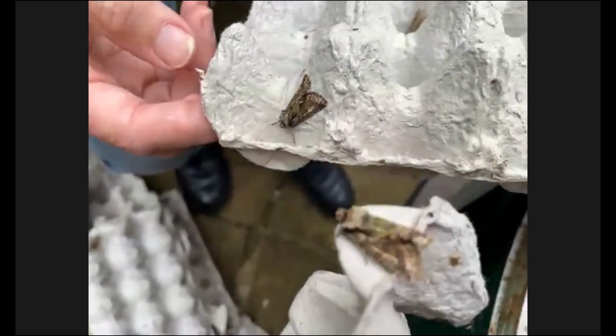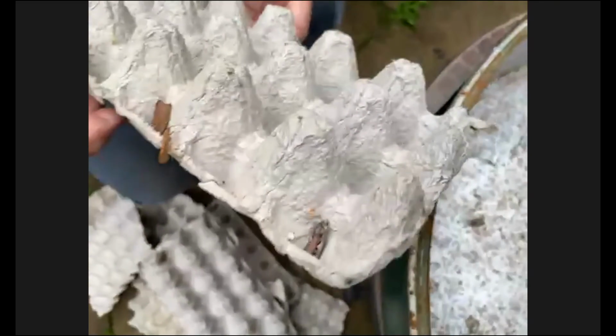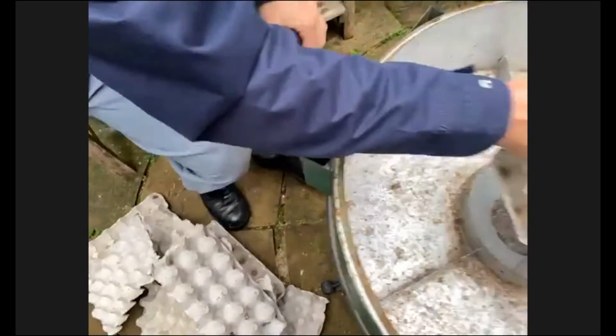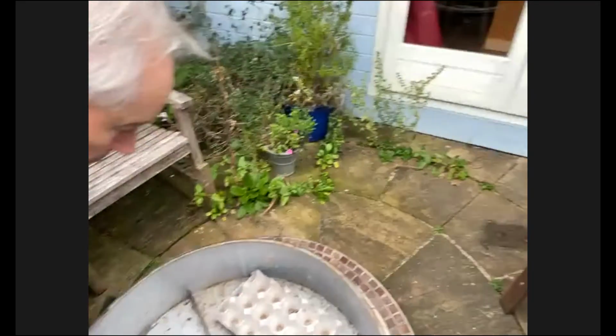The green brindled crescent. Another one, not quite as vibrant as his mate. Yeah, they do vary a bit. I don't know if the camera can figure it out, but the colours are so lovely and rich, and so different to the ones in May, where there's sort of yellows and pinks and fresh silvery colours.